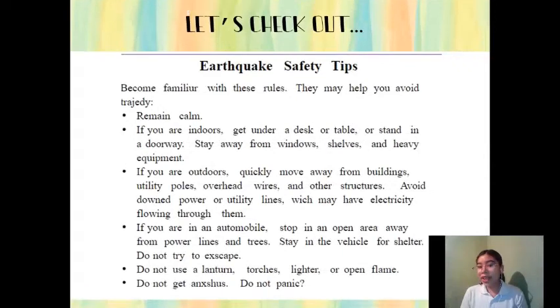Okay, so let's check out. First, I'm going to read this text for you to get an idea of what we're talking about here, about spelling these words correctly. In this text, I'm going to read some words that are written incorrectly, but they are pronounced very similar to the correct spelling of these words. So let's start.